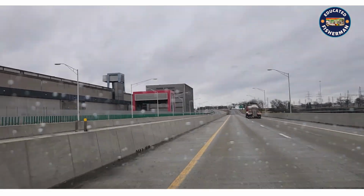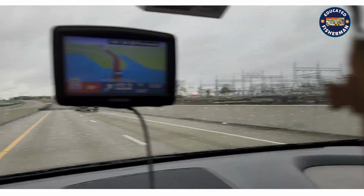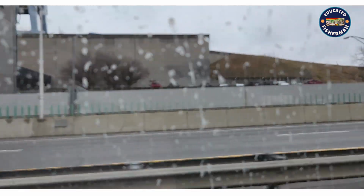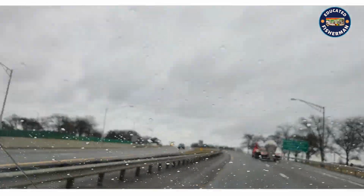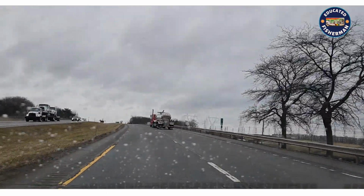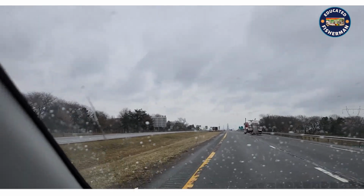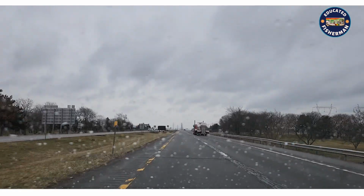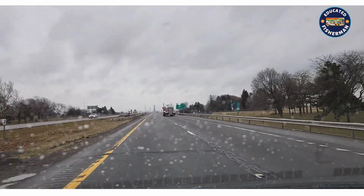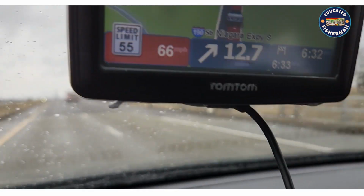So you can see over here is a power plant. That's the Niagara River. It's a hydropower plant that serves upstate New York. The scenes are really beautiful over here, upstate New York. And one thing I love is my old school TomTom. You can never go back with this.